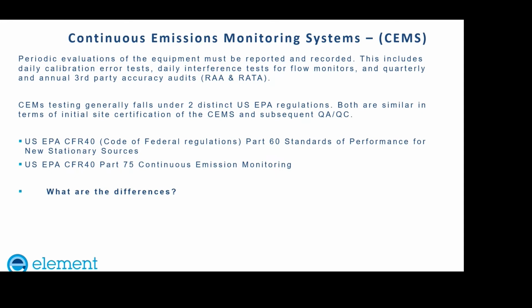And not only do you have to prove that that CEMS works, you have to prove that it continues to work over some time. So what that requires is some periodic evaluations of the CEMS. This includes calibrations on a daily basis, which internally, plant operators do, interference tests, flow monitors, and perhaps quarterly or annually looking at what is RAA or RATA testing. That may be a requirement.